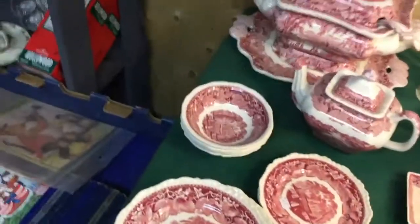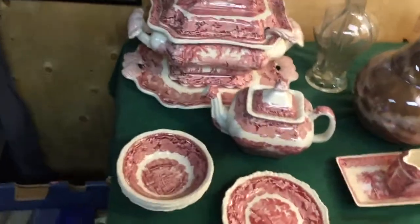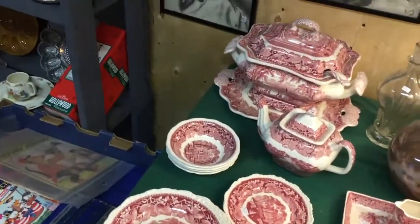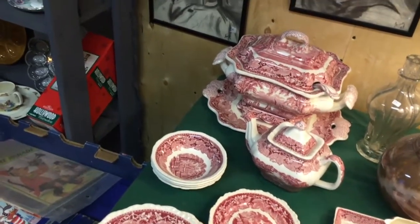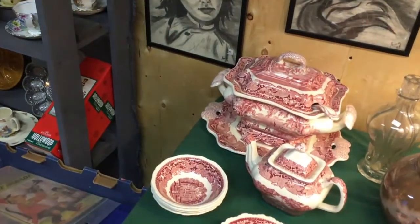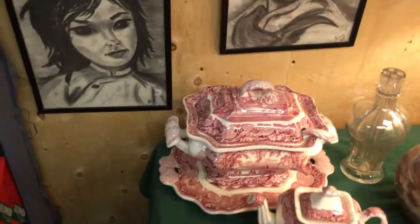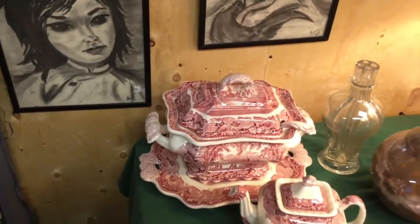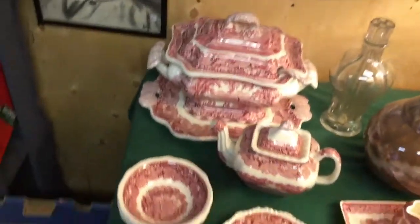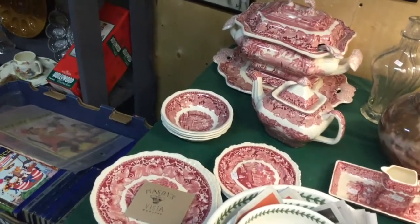Mother cooking the dinner was the usual thing here, and to have a nice set of dishes was great to have. This is Mason Vista, which is really a very unique piece of dishware. That soup tureen at the back there is quite spectacular. Has the ladle, has the original platter, and something that you don't always see. So that would be something that people would be very proud of and bring out on their special occasions, holidays.